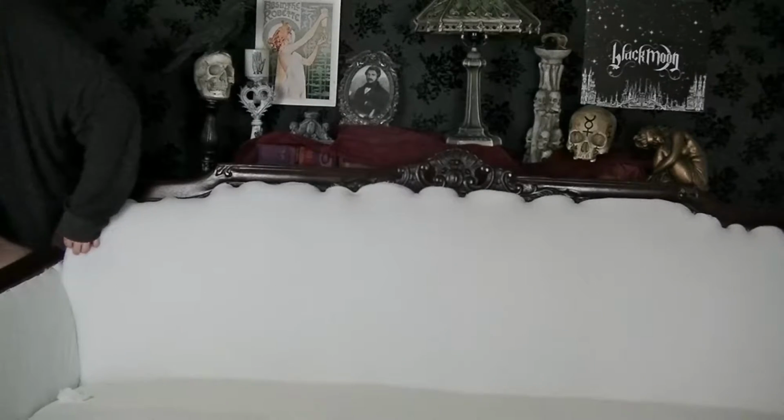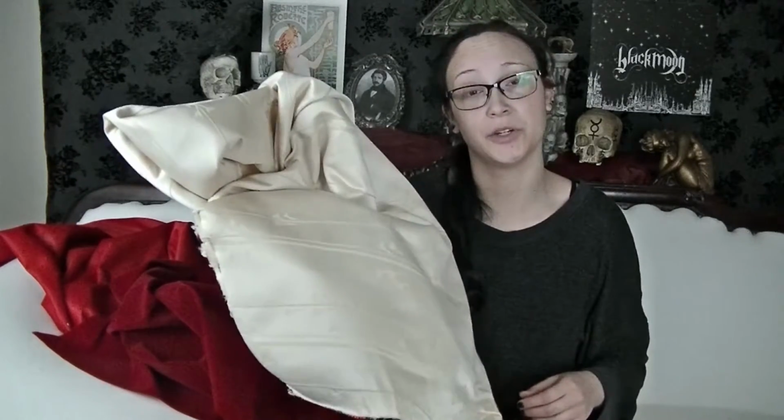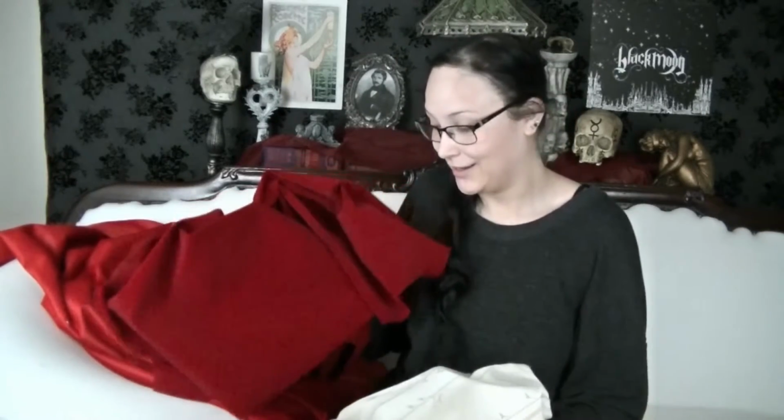So I'm going to work on padding the bottom as soon as I'm done upholstering the top backing section, but basically this is what I'm going to be using to reupholster this couch. As you can see, it is a beautiful deep red velvet. It is gorgeous and I'm so glad that I picked this out. So what I'm going to do is I'm going to take the original pieces of old upholstery and use them as a guide for making the pieces to go onto the couch. So, oh my god, it's so exciting.